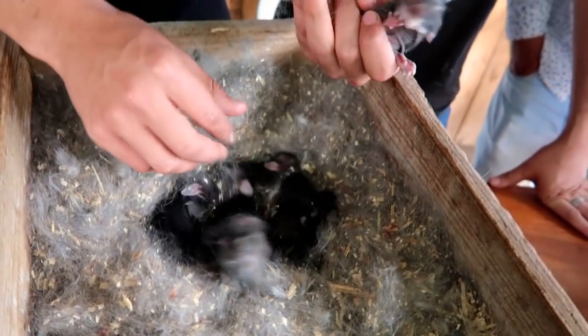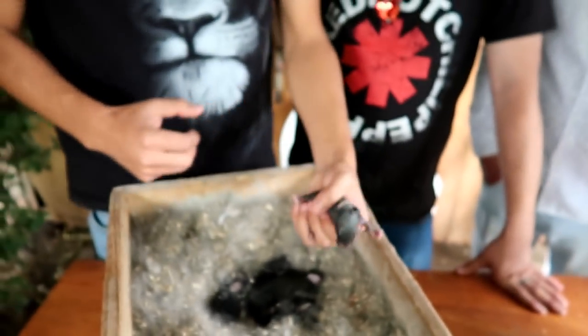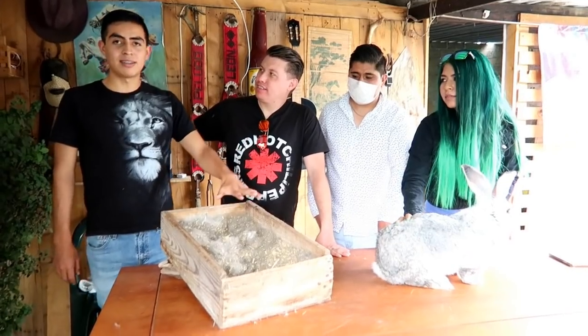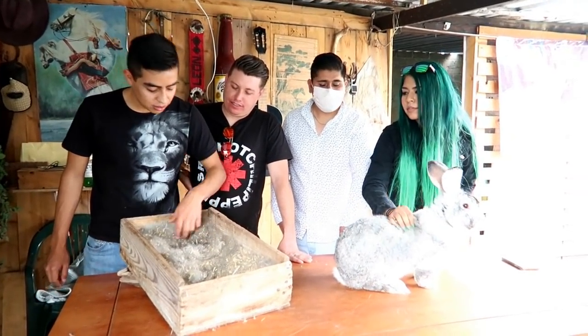And about a week later, once they're fully weaned and have gotten used to their new independent lifestyle, the babies will become available to the public. So I did ask them what kind of diseases they commonly have to deal with, and they told me about this virus that affected so many rabbit farms all over the world.